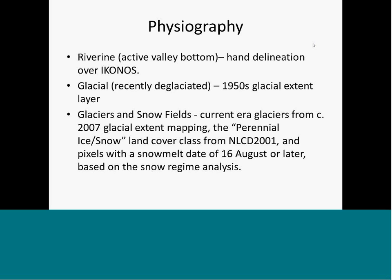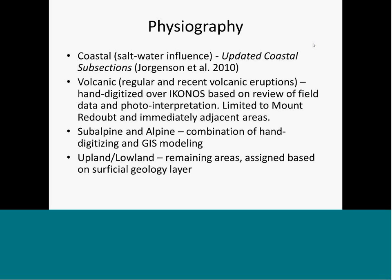Glaciers and snowfields were a combination of current era glaciers from circa 2007 glacial extent mapping, the snow and ice and snow land cover class from the National Land Cover data set, and pixels with a snow melt date of 16 August or later from the snow regime analysis. The saltwater influenced areas came from Jorgensen 2010 for the updated coastal subsections.